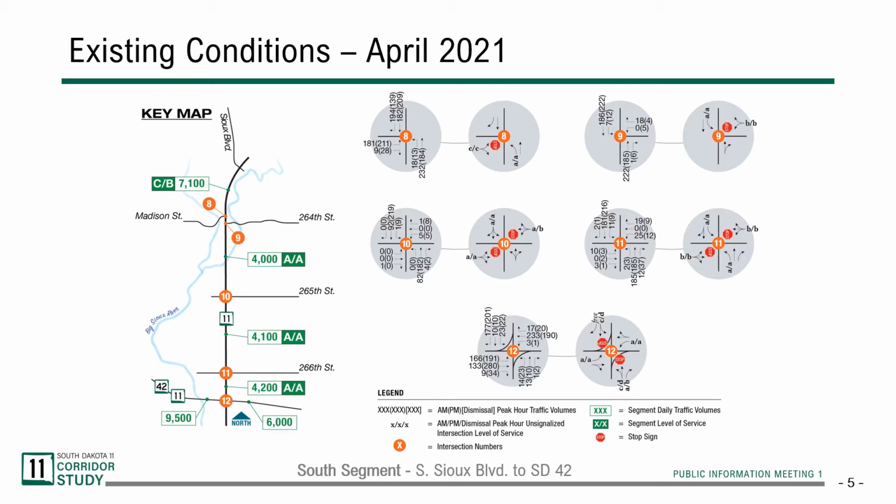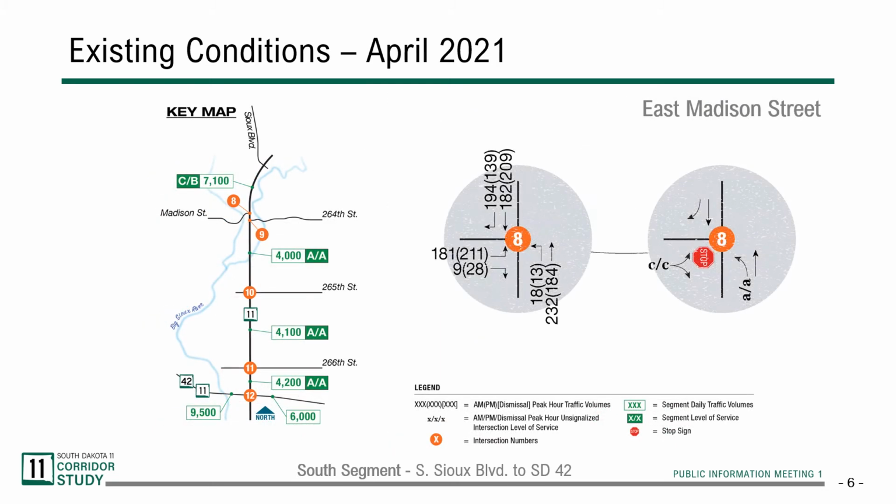The average daily traffic volume on this segment of Highway 11 is 7,100 vehicles per day north of East Madison Street, resulting in a level of service C during the morning peak period and level of service B during the afternoon peak period, indicating light to moderate congestion. South of East Madison Street, the volumes dropped to between 4,000 and 4,200 vehicles per day, resulting in level of service A during the morning and afternoon peak periods. The peak periods for traffic volumes along this section were observed to be from 7:15 to 8:15 in the morning and 4:45 to 5:45 in the afternoon.